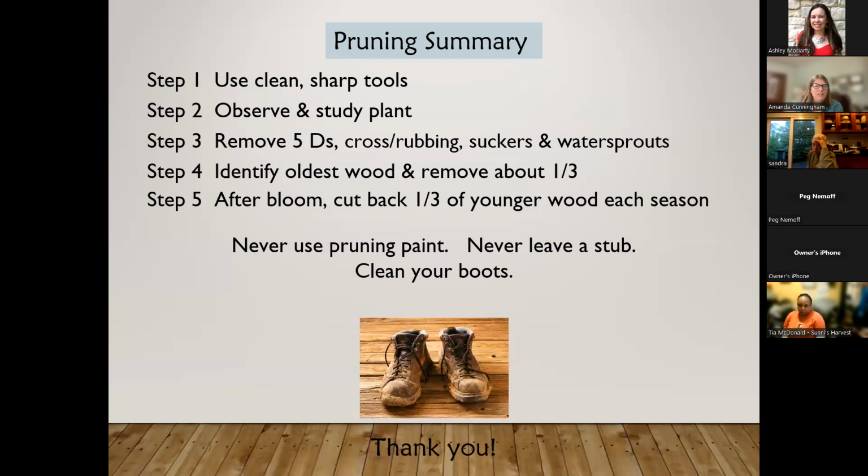Also, observe and study the plant, understanding the rhythm of that plant's growth and when it blooms, because you don't want to lose your blooms unless you have to, in order to reduce the size of the plant, and you can't help it. And study that plant in terms of how healthy it is, and where the sun hits it, and how much woody growth is on that plant that you could relieve it of in order to find the original, natural shape of that plant.